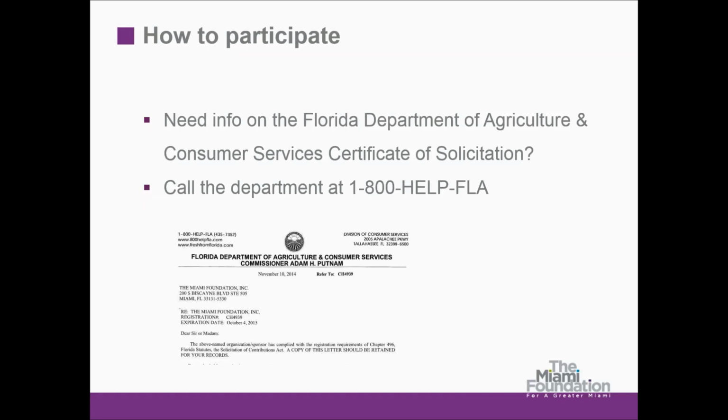The thing that I do want to mention is we are paying attention to the expiration date. We do need you to have a valid certificate on Give Miami Day. You can see this example from the Miami Foundation. Of course, this is an old example, but ours expires in October. Actually, it expires today, October 4th. And so we have to do our renewals right before Give Miami Day. We understand if your organization happens to have a letter that expires in September, October, or November, and we will allow you to participate in Give Miami Day.